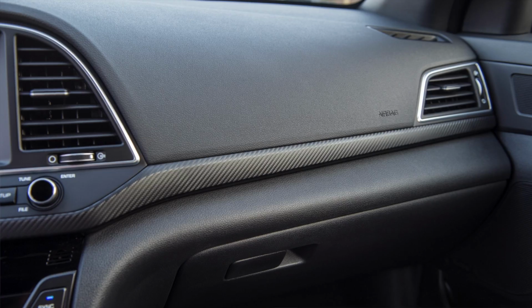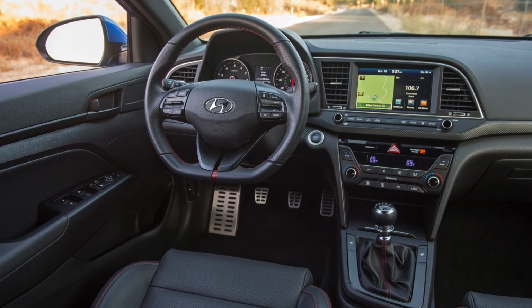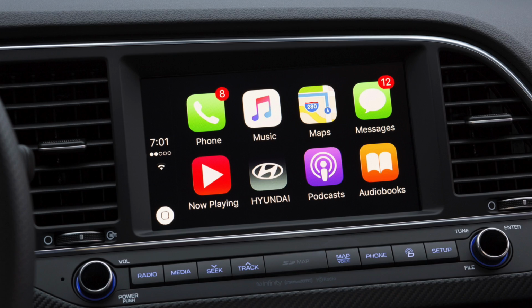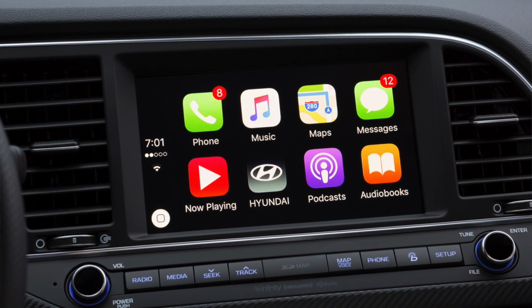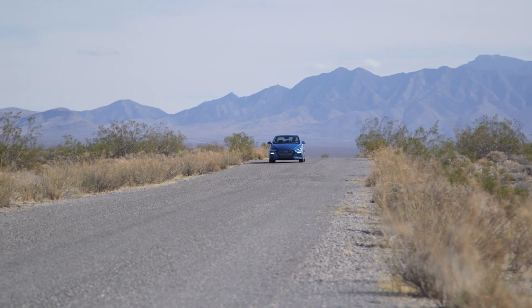Now the touch points, there is some plastic around, but it's a soft plastic. It's not that scratchy, nasty stuff that you can see on other vehicles. You get a nice rubber dash. It's a very nice place to be. Now Hyundai's intention was the interior needs to be a class above, and I think that they executed that fairly well. We do get the 8-inch display. You get Android Auto as standard, as well as Apple CarPlay, so the new technology is finding its way into this car.